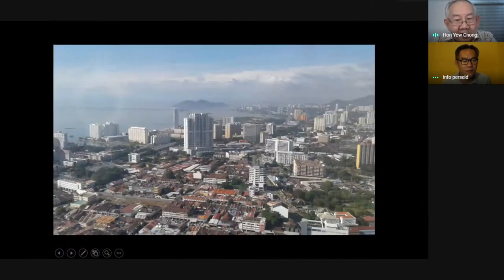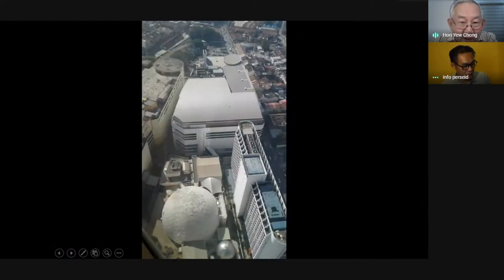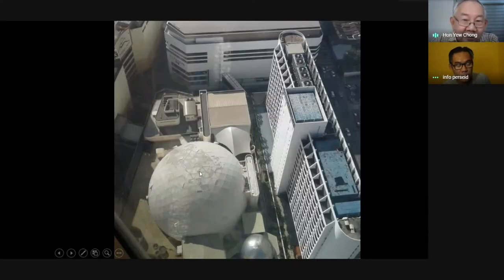From the top of this Komtar Tower on the 50th floor, we look down. You're looking south. It's the skyline of Penang, Georgetown. And right below is our observatory. Where's the observatory? Somewhere here. And this round ball, it's not a golf ball, it's a huge dome of Tekdom Penang. So I'll show you this bigger. There you are, you can see our observatory.